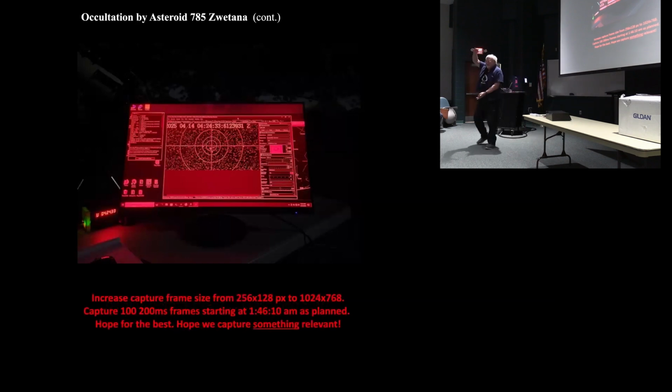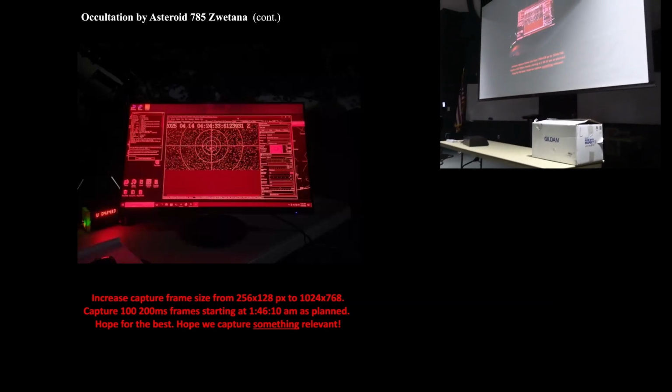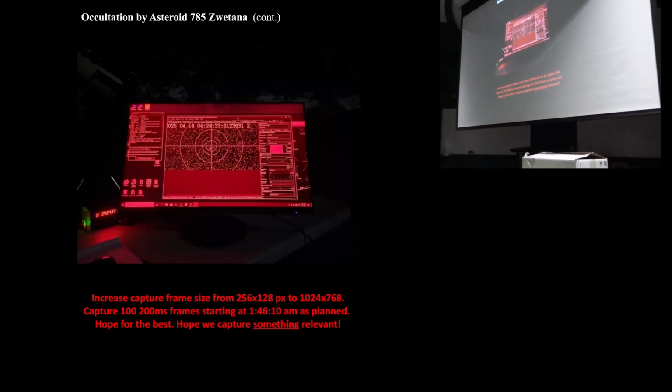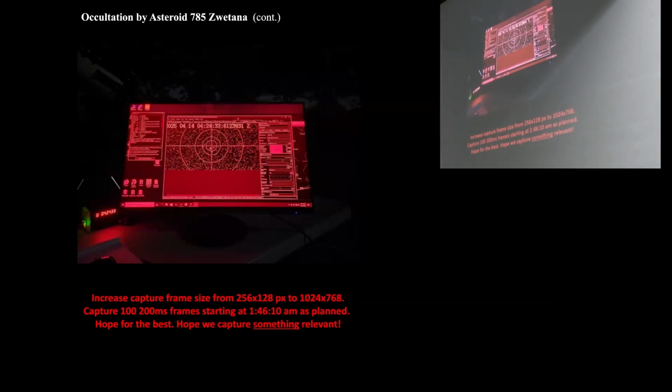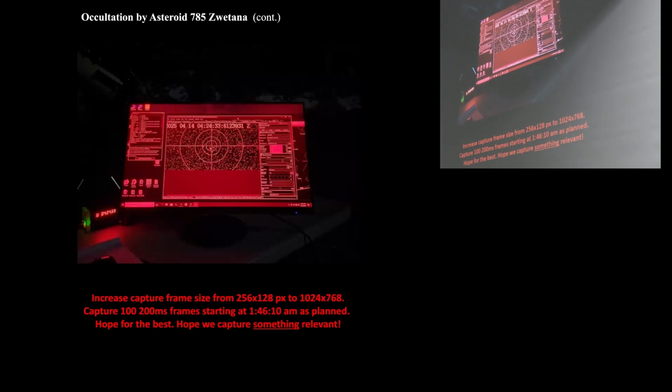Bigger frame size, going from 1.4% of the full field to 34% of the full field. I didn't know it at the time. A tiny little area to a much bigger one. Now my plan had been to capture 100, 200 millisecond frames. Those are kind of long, but we're near enough to the horizon and it was poor seeing, so it was fluctuating around, a little bit of a beehive rather than a sharp image. So I decided to stick with that.